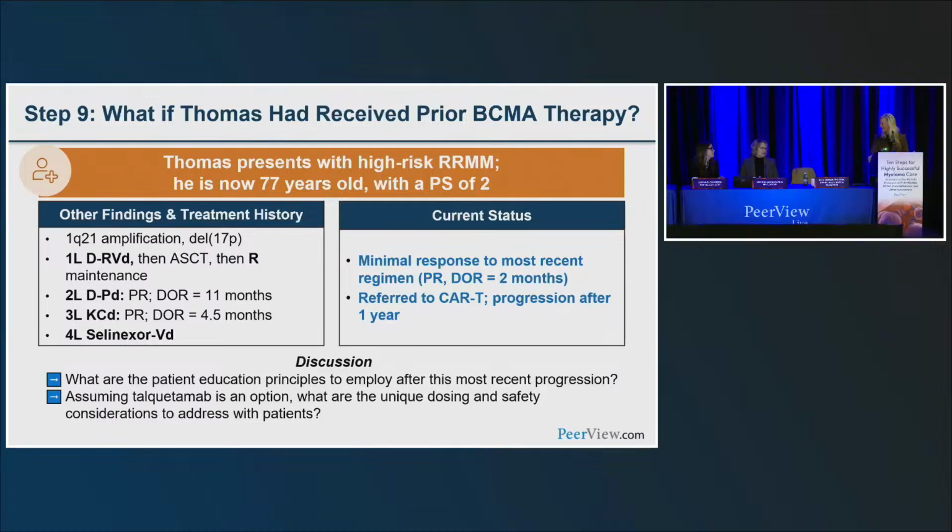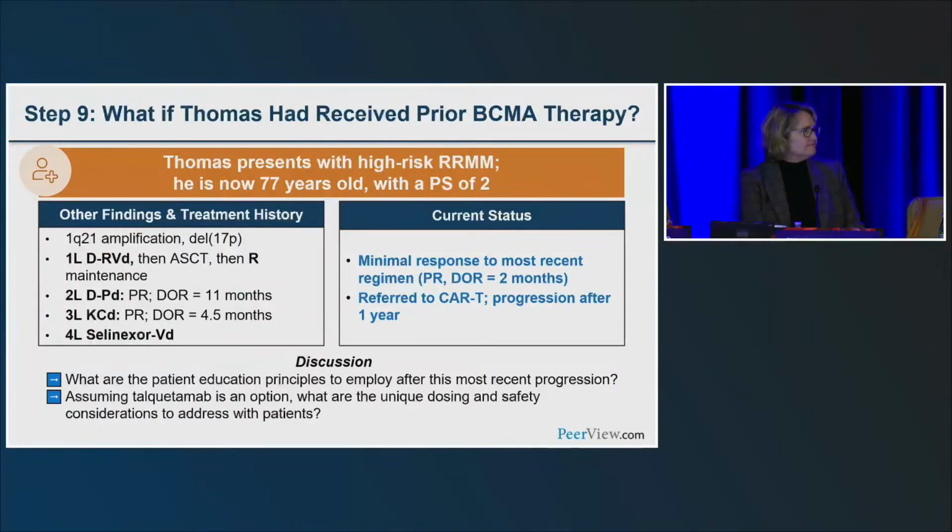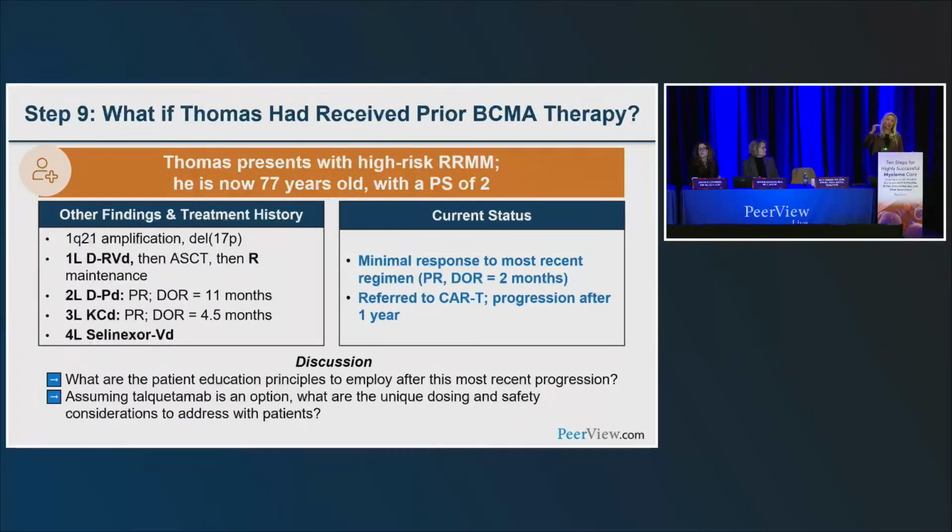Well, that's the question, right? Sequencing, and how do we do this? But you do want a different target, right, if you still want to consider that benefit of a BCMA. Yeah, and I think about it like lenalidomide refractory. If you're progressing on lenalidomide, for maintenance for example, then you wouldn't go back to lenalidomide. And that's kind of how I think of BCMA.